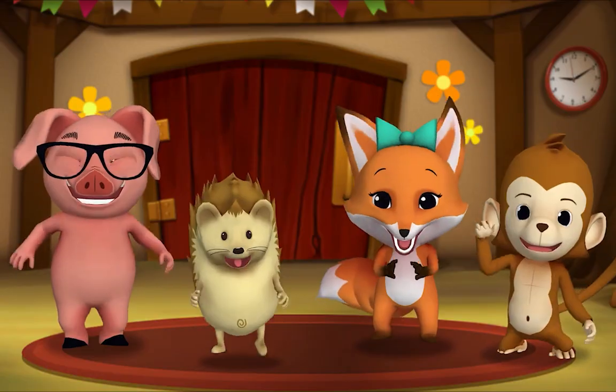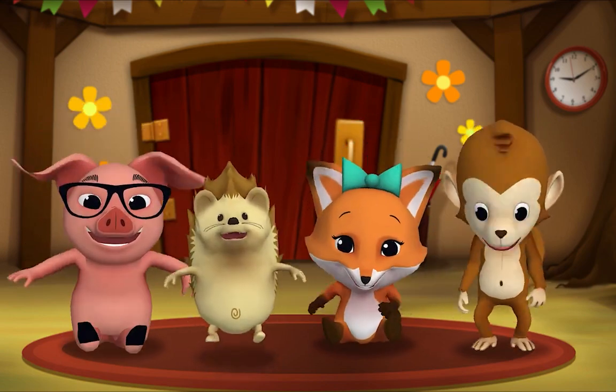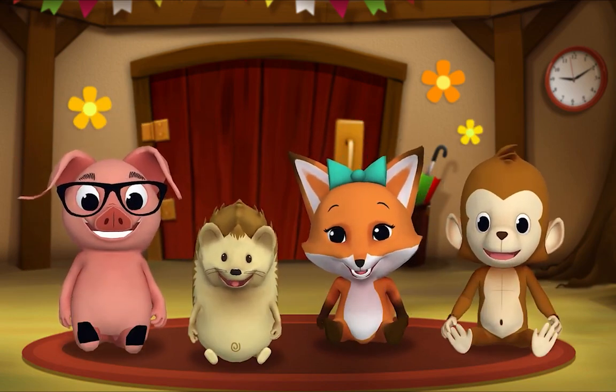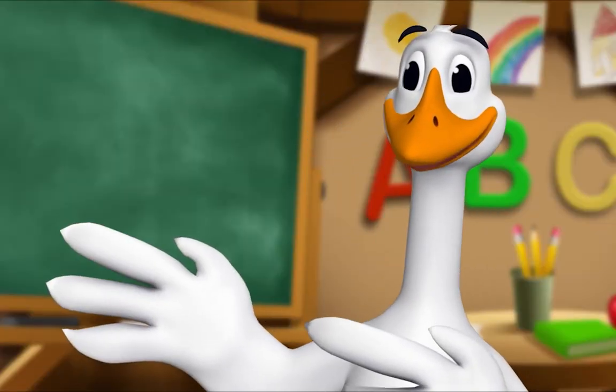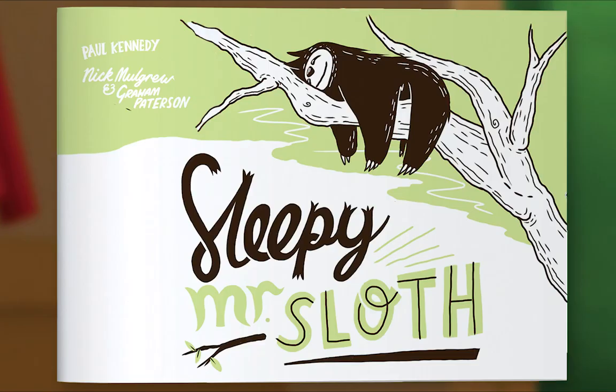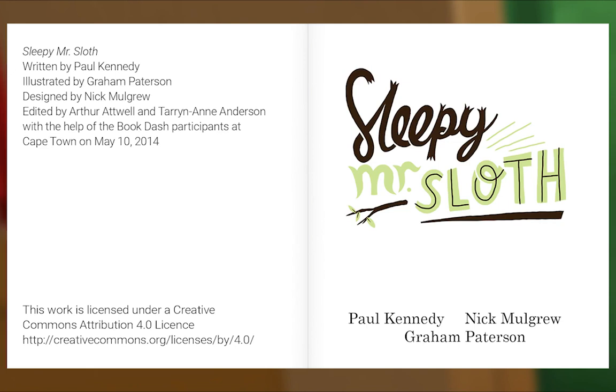It's story time! Yay! Gather around, everyone! What book are we reading? We're reading this one. It's called Sleepy Mr. Sloth. Mr. Sloth wants to find a good place to sleep. Let's see if he does. Let's begin. Sleepy Mr. Sloth. Written by Paul Kennedy. Illustrated by Graham Patterson. Designed by Nick Mulgrew.